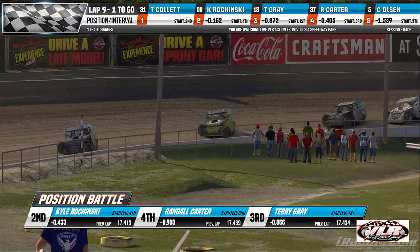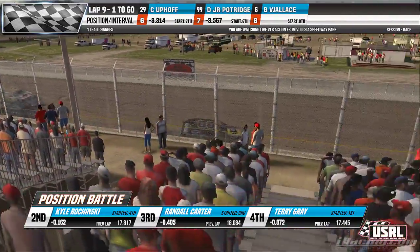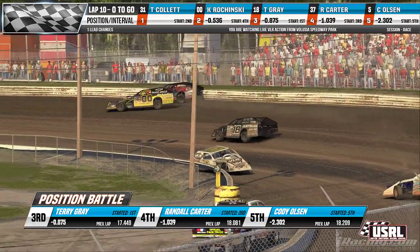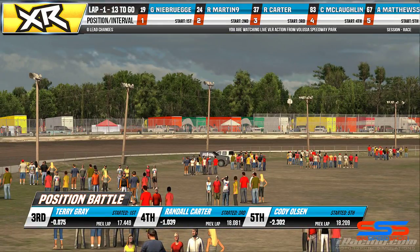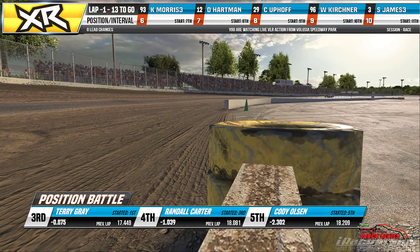Man, and a checkered flag this time out of the last turn. Can Terry Gray hang on to it? But Randall Carter's right there. And I'm going to tell you, wow, Terry Gray was up front, and he got that last transfer spot because of contact there at the end. Woo! Well, I'll tell you what, that was what you call fast and furious as we're heading off into our B main here to start this one off.